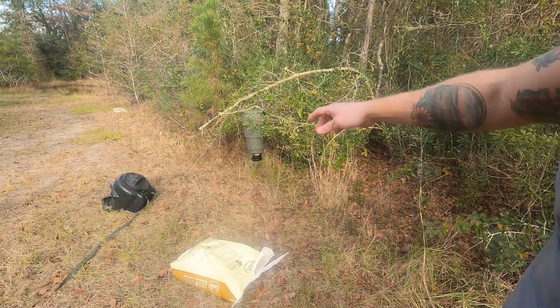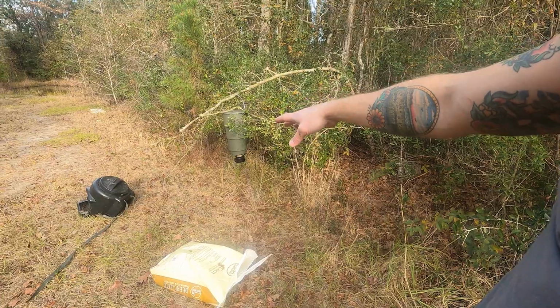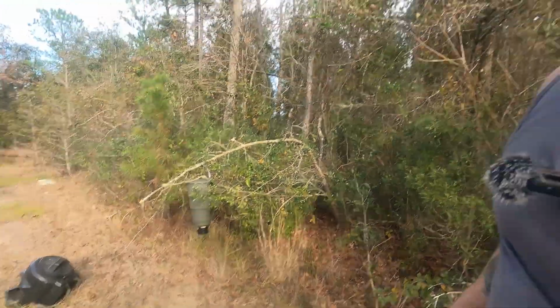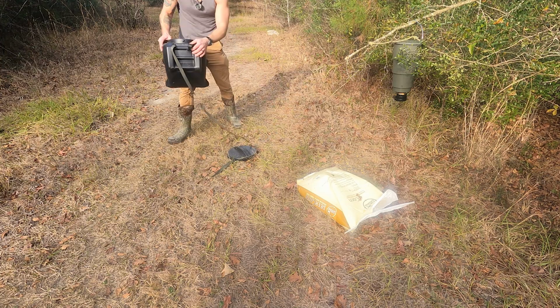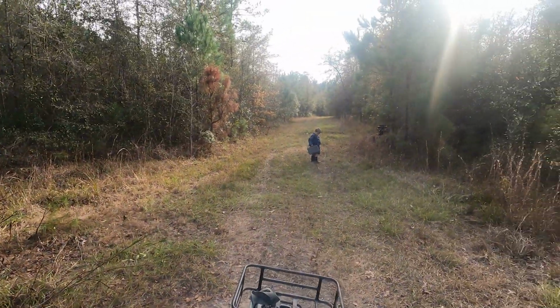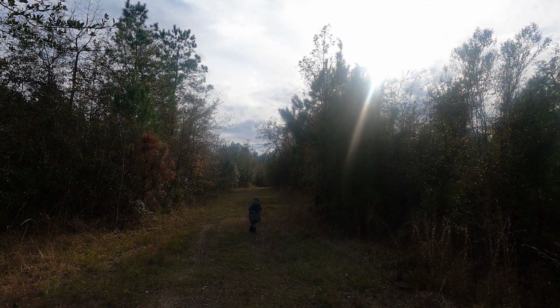Definitely not the most ideal, but I just bent down this tree, put some corn there. I'm gonna put the gravity feeder. I'd like to put the gravity feeder somewhere close. Yep. All right, so I set up a feeder, the gravity feeder right there.